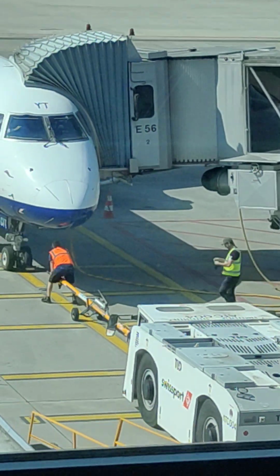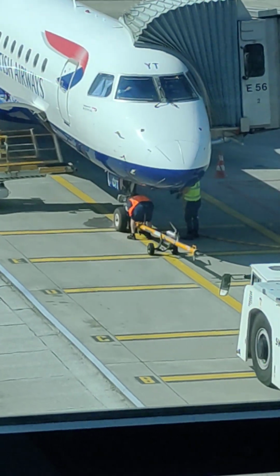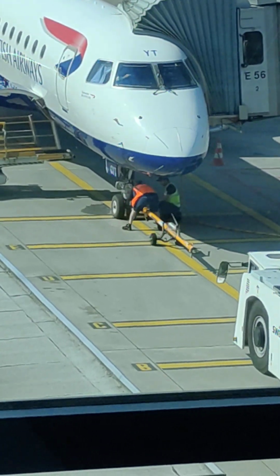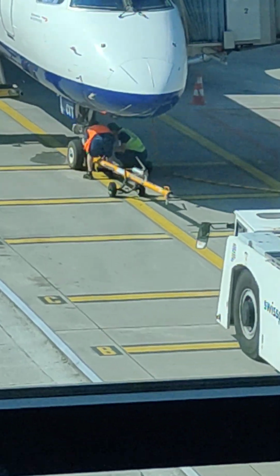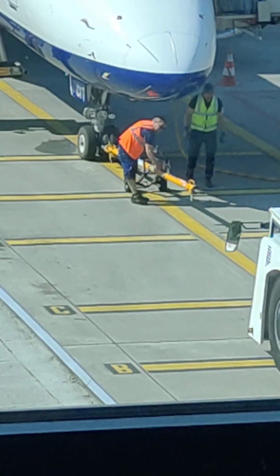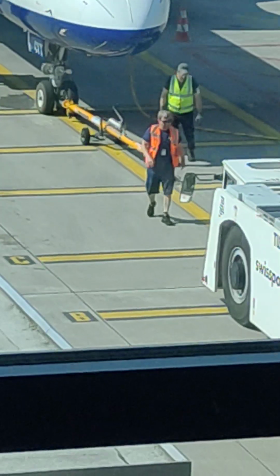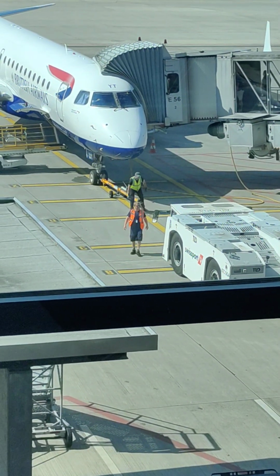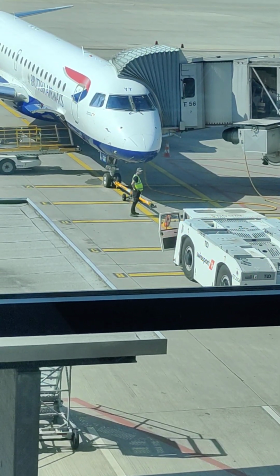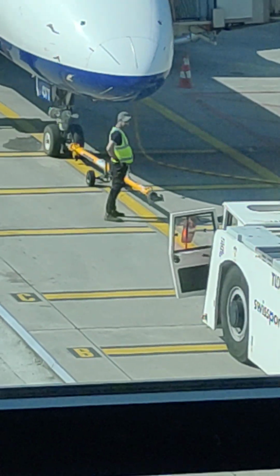Meanwhile, the passengers are coming in, but look at him. Now he is attaching that to the wheels of the British Airways plane. He's hooked it there. And the other part he's going to hook up into this quaint Jeep of his. And the person in green is going to tell him where to stop, etc.